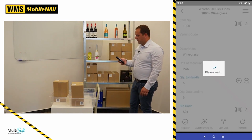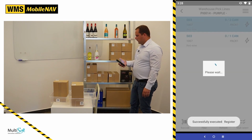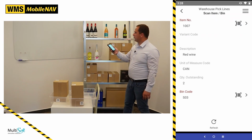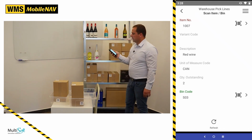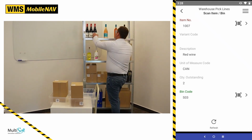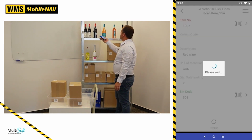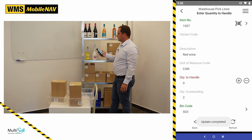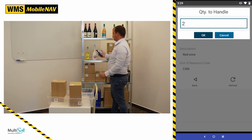Okay, so we have finished with the first 3 lines. I'm having 2 more left. The first one will be red wines from the S03 bin, which is on the top. I'm confirming the bin code. I'm scanning the QR code of the wine. I will put 2 pieces.